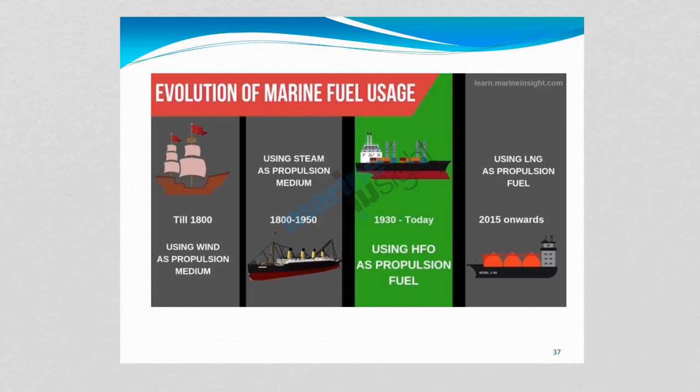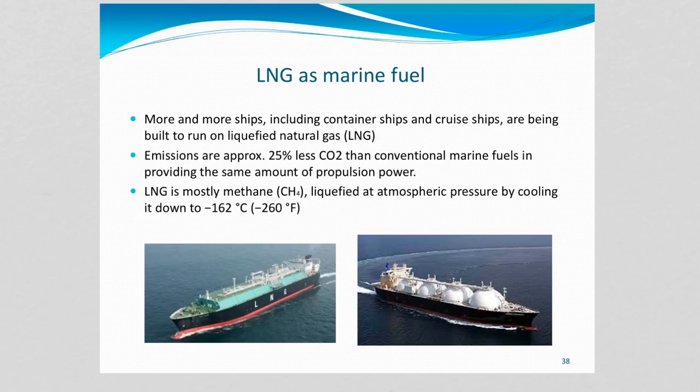So this is becoming very critical. There is lots of effort put on trying to find fuels that are clean in order to comply with IMO. LNG is one of the fuels, the number one right now and being developed. So just a quick word about LNG. I spent a significant part of my career working on LNG, trying to develop that as marine fuel. But it would be the subject of another lecture, more in depth.